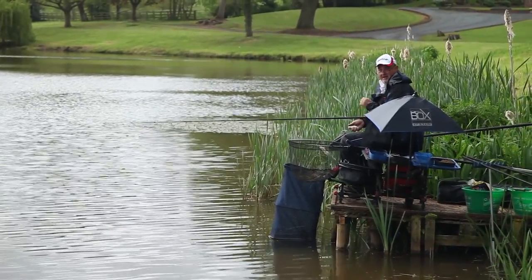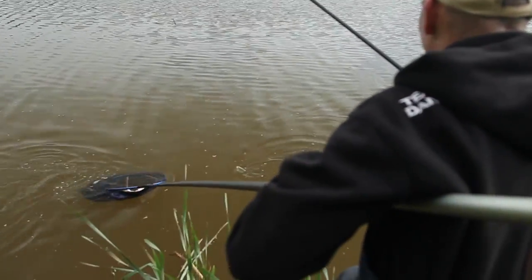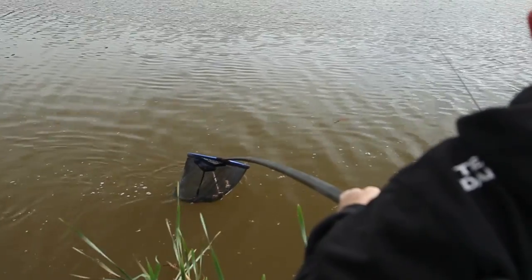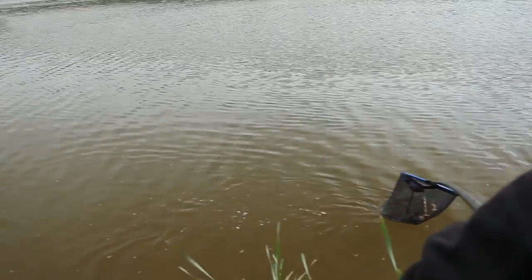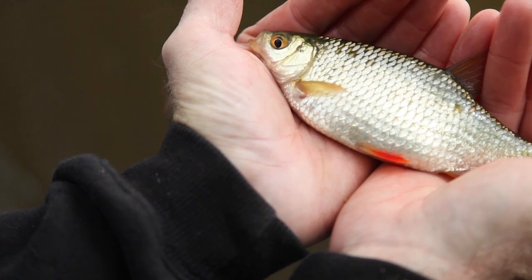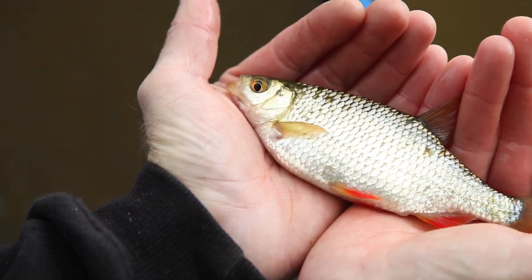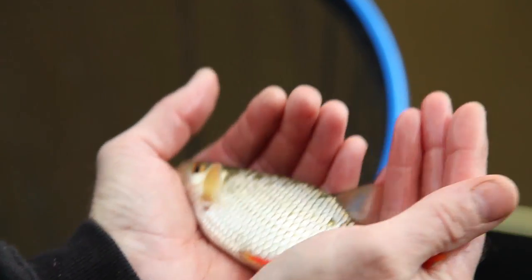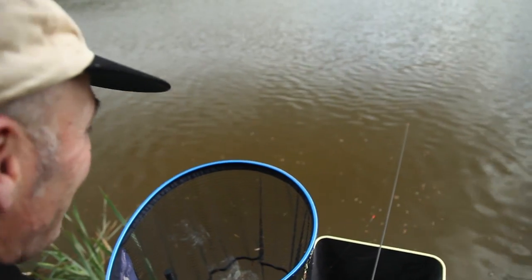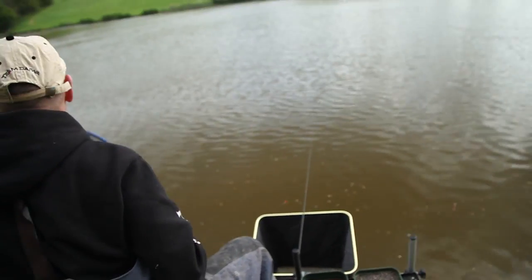Not very big. And as it goes plop into the net, Mark hooks his first fish. I think it is. This could be interesting. I think it's a rudd. Oh, yeah. Yes, I've got a rudd. It's my first fish. That's a bonus. A roach and a skimmer to come, and this is all over. That's definitely a rudd. Definitely. I'd like to say I targeted it, but even I can't get away with that.